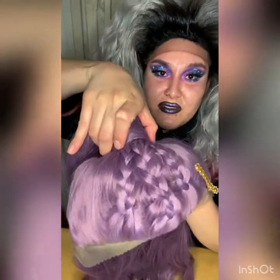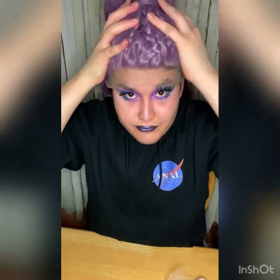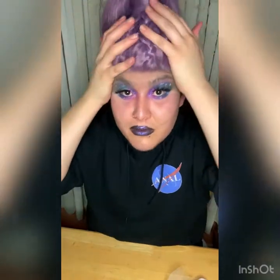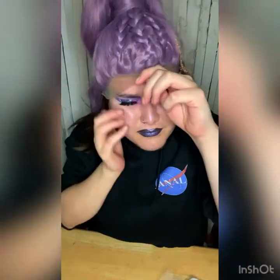These braids are so cute. Let me try it on. Let me take this one off. Where am I gonna put her? She's so massive. All this hair goes with my look today. I mean, this hairstyle is more like all the way up, so it would look better from the sides. Inches for days. Don't mind my brown hair.